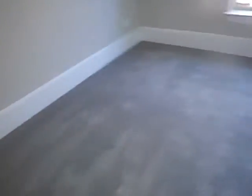Moving on along. This is the downstairs guest bedroom. I haven't done these receptacles yet. I will. Trying to get in.